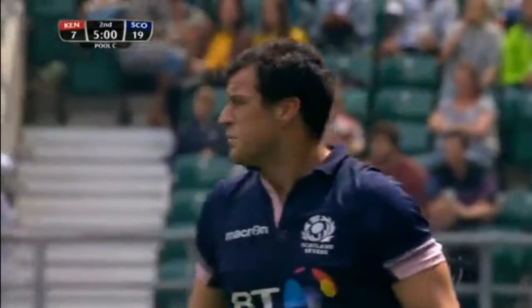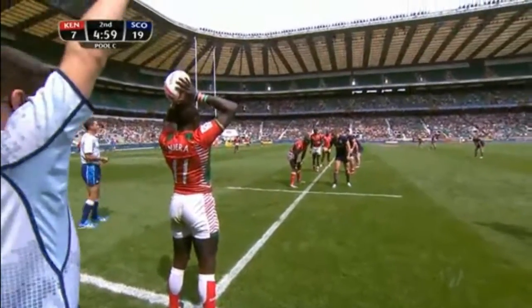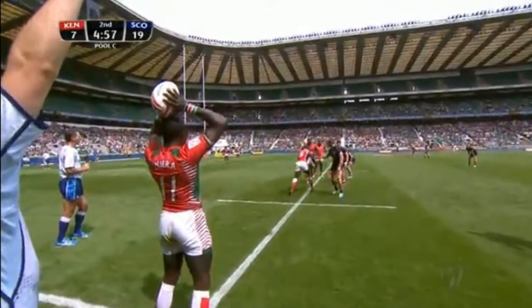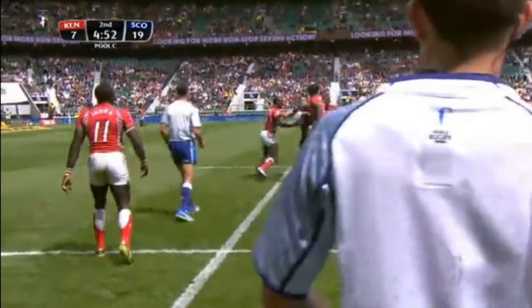Just hold him, please. Nick McLennan suck it in. Jamie Farndale off. Hoyland is off, and on comes Dougie Fife for Scotland and Mark Robertson. So fresh legs for Scotland off the bench, but it'll be Kenya on the 22-metre line. Collins Injera. Leaping high is his brother Humphrey Kyange.